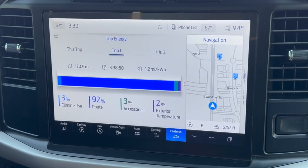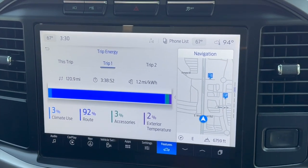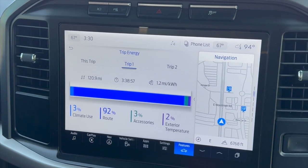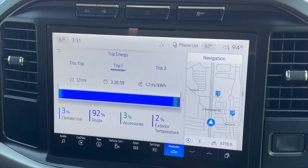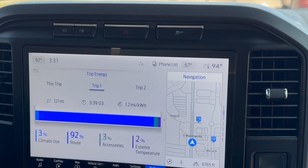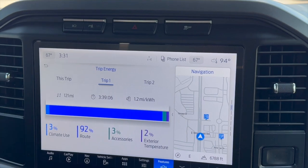We're almost home, so we'll give our final numbers when we get where we're going. I can't imagine they're going to be a whole lot different than what you're seeing now, but wanted to update you that at 30 miles of range left, it gave us the low range notification.